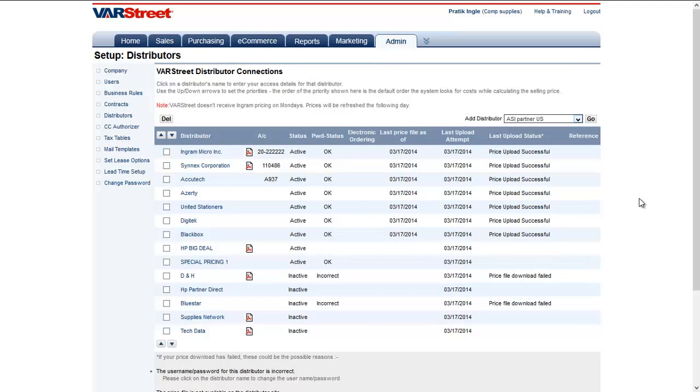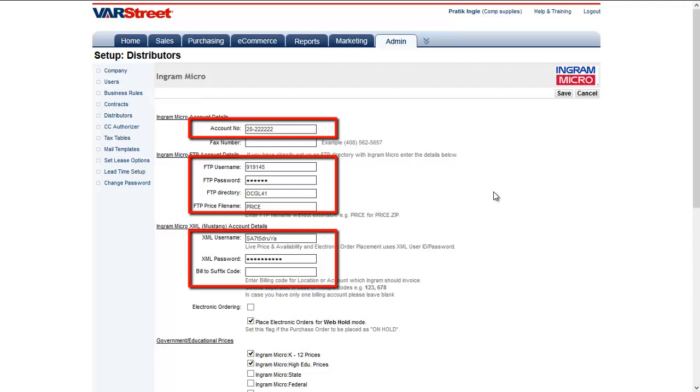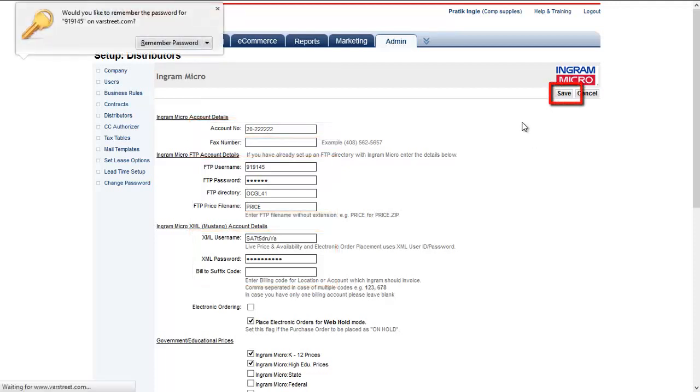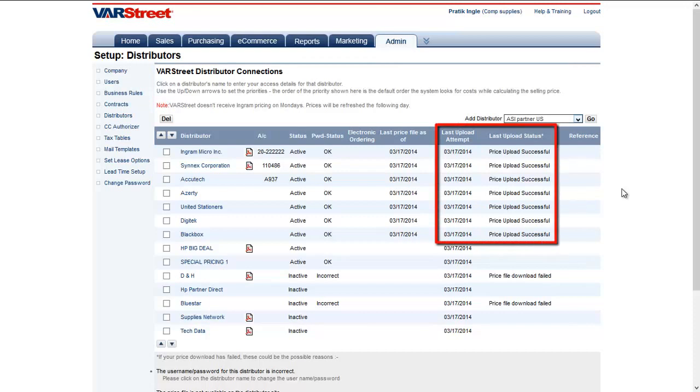To add a distributor, you just have to open a distributor and provide us with the account number, FTP details, XML details for that particular distributor, and then click on Save. And from the very next day, you will start receiving your catalog and price feed into VARStreet. In order to receive the updates from all of your distributors, just repeat the process for each of the added distributors. This is a one-time setup only, and this screen here shows you the daily updates from the distributors you have added.